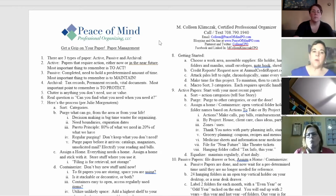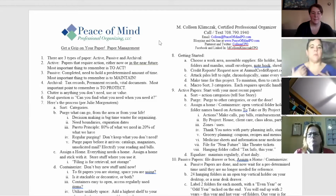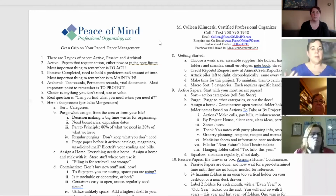So most of my classes boil down to clearing clutter, okay? And clutter is anything that we don't need, use, or love. So if we don't need a paper and we haven't used it, or we no longer need to use it, and we certainly don't love it, meaning one of those keepsake items, then that's clutter, and it can probably go away, okay? So the real question for everything, especially our papers, is can we find what we need when we need it, right? That is a really important thing to think about with your papers. We always want to be able to put our hands on something that came in that we need to do something with, right? That is really important.